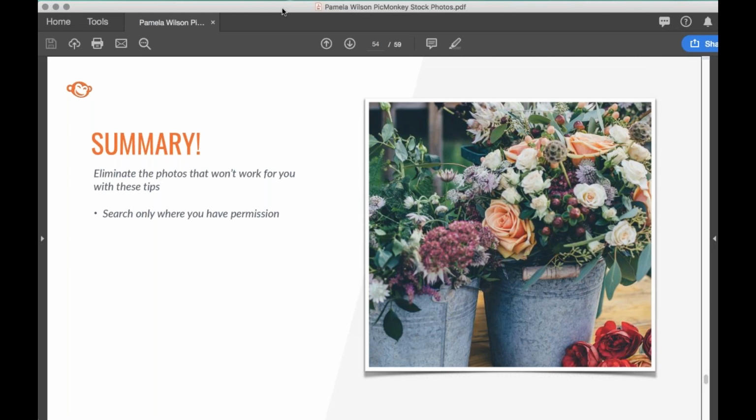So the first thing I want you to think about is that when you're looking for stock photos, if you want to make the process go fast, go into it with this idea of, you know what, I'm just going to be really picky. I'm going to eliminate any photos that won't work for me so that I can only focus on the ones that actually work. So we started off by talking about the boring topic of only searching where you have permission.